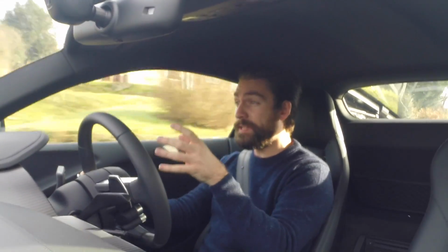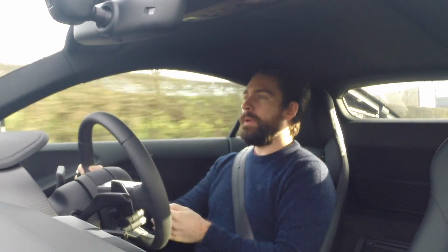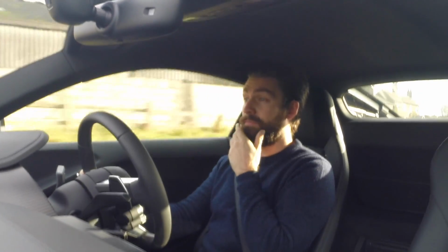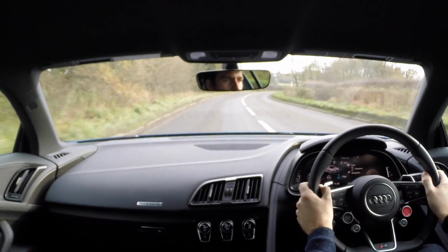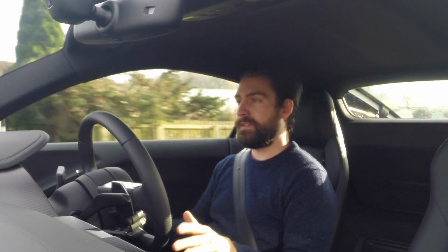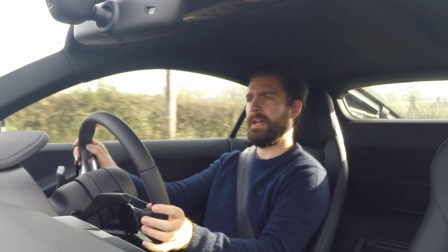You've got to think of the price point of this thing though. I mean, what else would you be in the market for if you were looking at 145 grand? Also as a daily driver too. I know it's a supercar and it seems excessive, but honestly, you can drive this as easy as a Golf. That's a good sound, right? Ooh, pops and bangs. Yeah, it's nice.